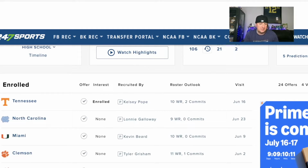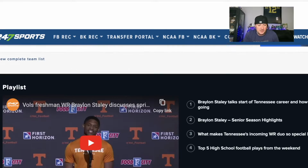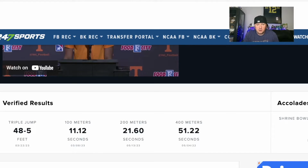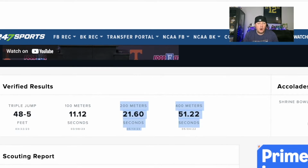Big time schools looking at him. Tennessee, Miami, Clemson, Alabama, North Carolina trying to get in there. They always bring out a few good wide receivers. So we're looking good with Staley here. 11.12 in the 100 meters. We run the 200 meters. We run the 400. So we got some speed here. We got a gas tank here. Shrine Bowl of the Carolinas. We played in that. So we got some opportunity in some all-star games.